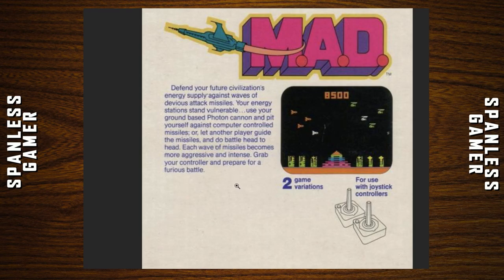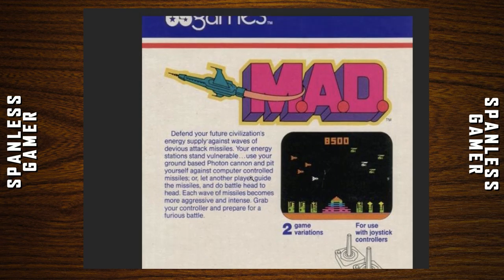Your energy stations stand vulnerable. Use your ground-based photon cannon and pit yourself against computer-controlled missiles, or let another player guide the missiles and do battle head-to-head. Each wave of missiles becomes more aggressive and intense. Grab your controller and prepare for a furious battle that is in no way nothing like Missile Command.